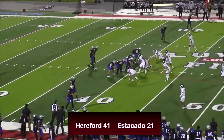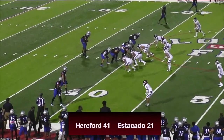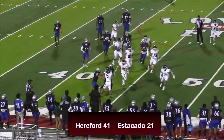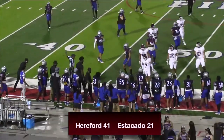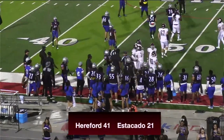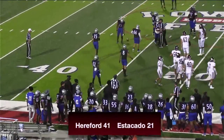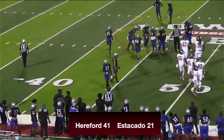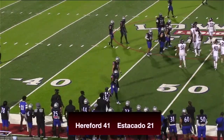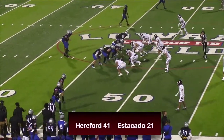Lead by 20. Matadors from their own 40, 1st and 10. Out of the gun. Martinez out here near side, complete. Across the 45, White Faces close. And he's down at the 47, gain of about 7 on the play, but the clock is running. Yeah, that's just that quick hitch pass that they've been throwing all night. And Isaiah Villarreal is able to fight through the block out here and get a hand on him and get him down on the ground. Just a huge, high-effort play by him. Good job by Noah Zamora, too, from the secondary coming over.